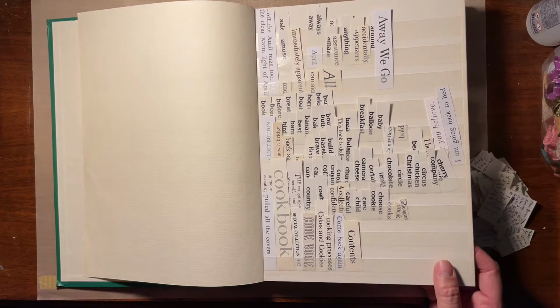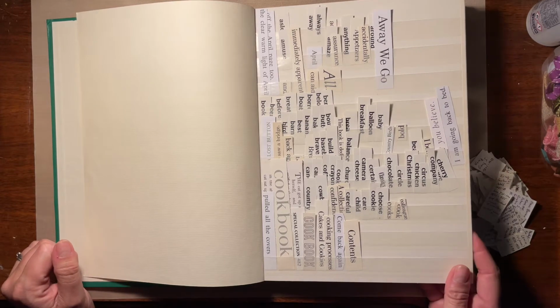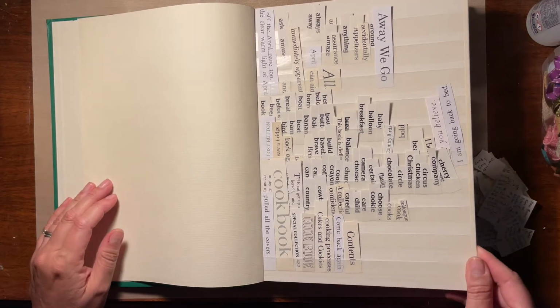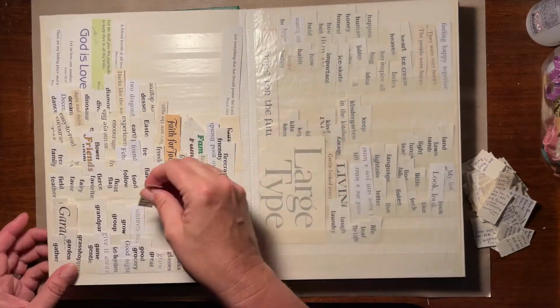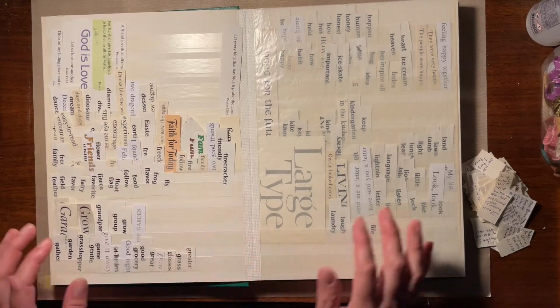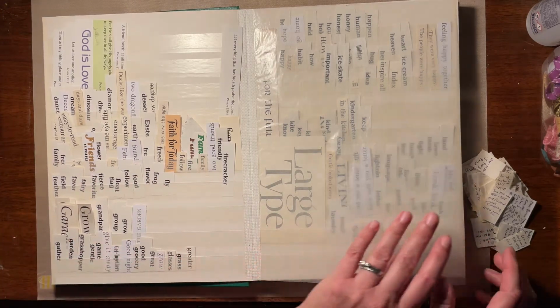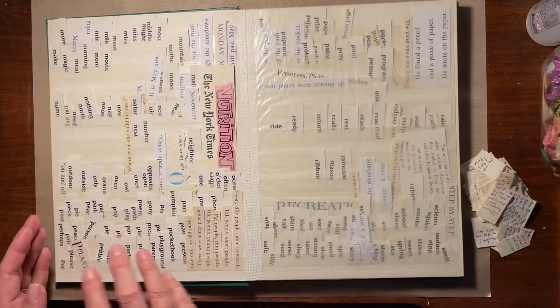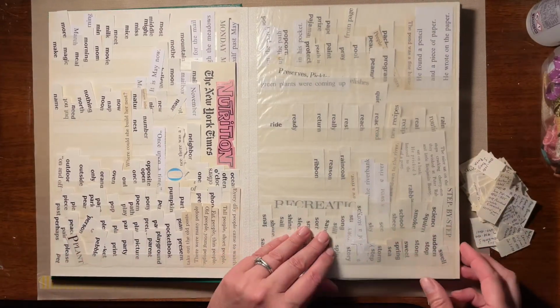When I find words that I like, or I'm fussy cutting something and there's a bold-faced word, I will cut it out and have a little box I stick them in. And then I'm just tucking them in here. Typically I don't have trouble with them falling out, but I have the fan going today, and so they might blow a little bit.